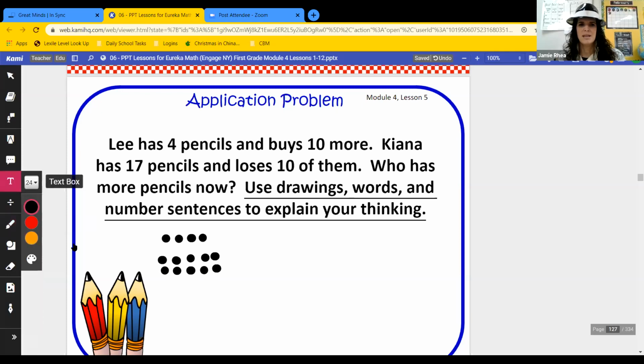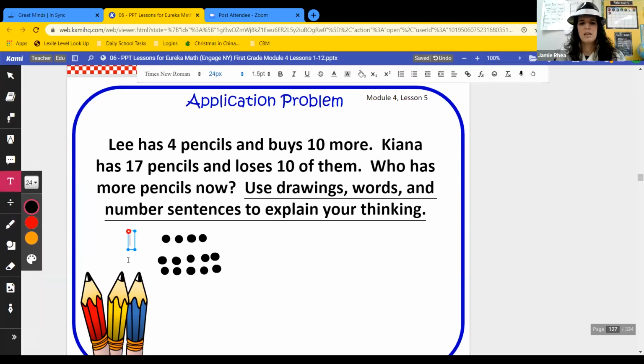Okay. Now, how could I make this into a number sentence? Lee has 4 pencils and he buys 10 more. Well, if he has 4 pencils and he buys 10 more, I'm going to add more. Okay. So 4 plus 10 equals, what is 4 plus 10? We know 10, 11, 12, 13, 14. So it equals 14. All right.